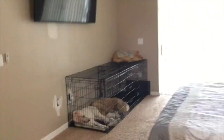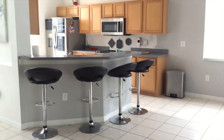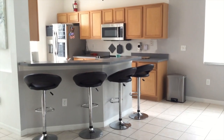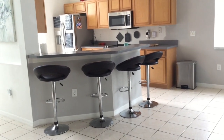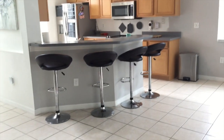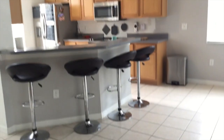You should have seen how tiny the closet was in my other house. It was ridiculous. And then here's another look at the kitchen from here. We mostly sit at the bar. I actually prefer most meals being held at the bar because it's so easy to set up and clean up. When the kids are done and I'm cleaning up the kitchen, it's easy to wipe it down and put their bowls right into the sink.